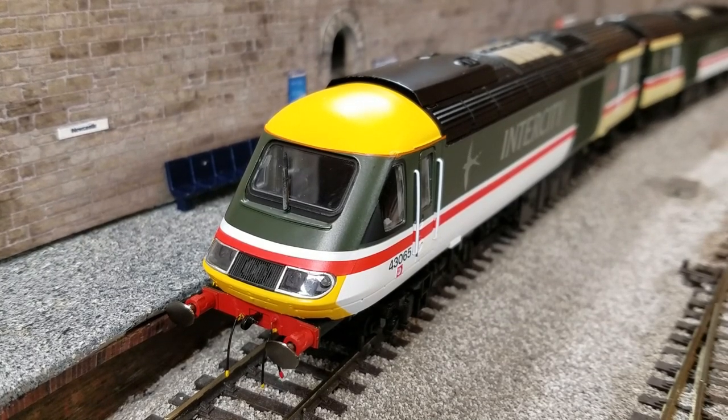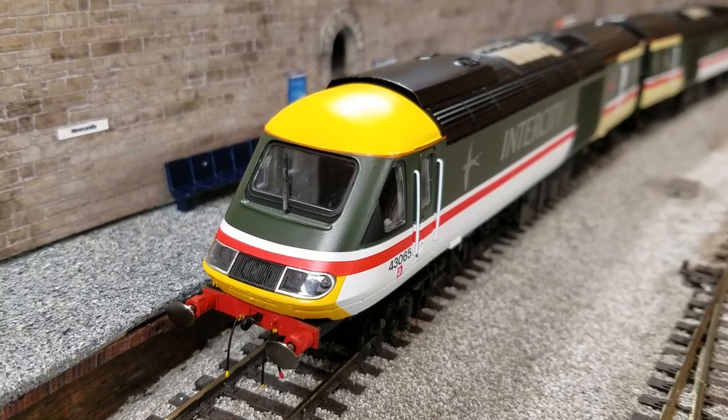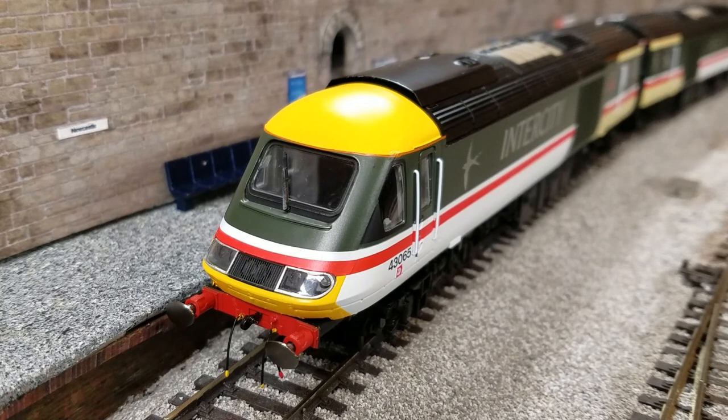Not really sure if they add much either. They are very, very fine. I'm not sure how well they're going to hold up either. They're so thin, so I need to be very careful trying to move those around. I don't think they're going to catch on any of the point work or anything like that. We'll see once we start running around. So yeah, these may be short-lived. I'm going to put them on, see what they look like.